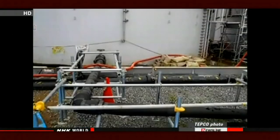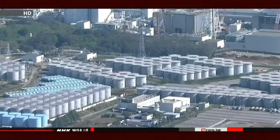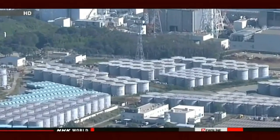Now they're going to dig five more wells, and they plan to start pumping up underground water over the next few weeks. They hope to collect and store about 10 tons per day. The workers are also busy removing highly radioactive soil from around the tank. They plan to start digging over a wider area.